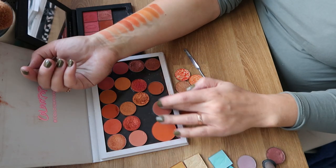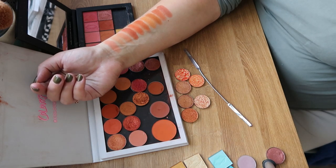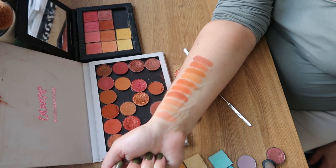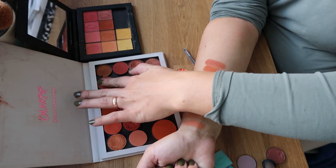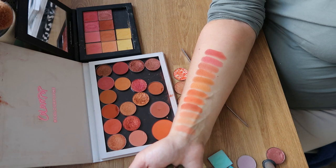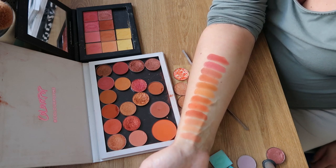Goodness, how can I choose? This one is Paprika by Nabla. Also very nice. Oh, I can't choose. I really cannot choose among these. Do you see them? They're all different. They're so beautiful. And then I still have the two red ones, more red tones here and here. I really cannot choose out of these. So sorry. I think I'm keeping them all. For someone who doesn't wear orange, this is a lot of orange to have, though.